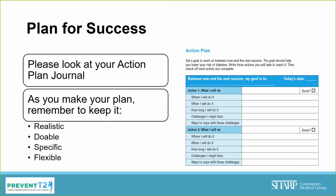Let me know your goals for this week in particular with eating well to prevent type 2 diabetes. As you make your plan, remember to keep it realistic, doable, specific, and flexible as well. Consider the following. Where will you do it? When will you do it? For how long? Any challenges you anticipate facing, and ways to cope with these challenges.